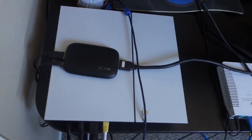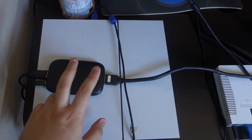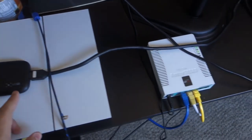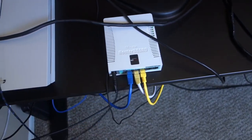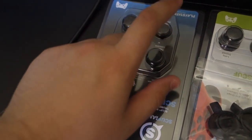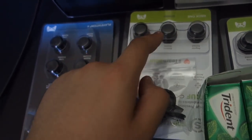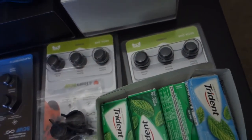So, right here, I got my white PS4. White PS4, Elgato HD60. I got NetDuma. Got some cords and stuff. I got them thumbsticks. You know, I got the regular and long. Right here is regular, medium, long.